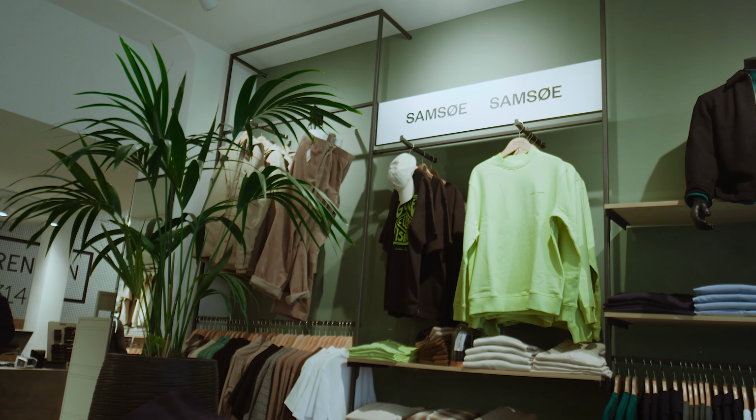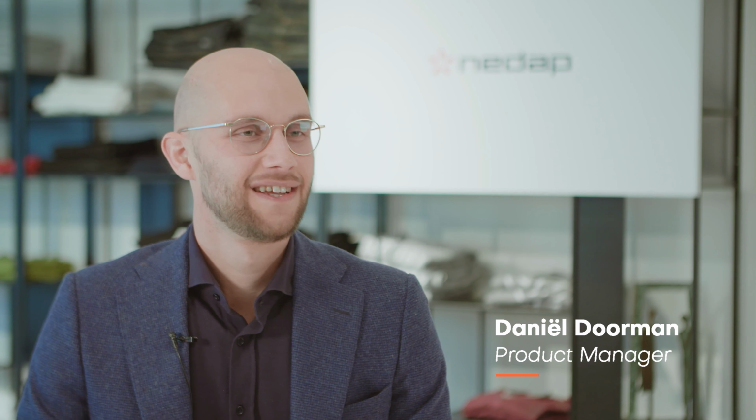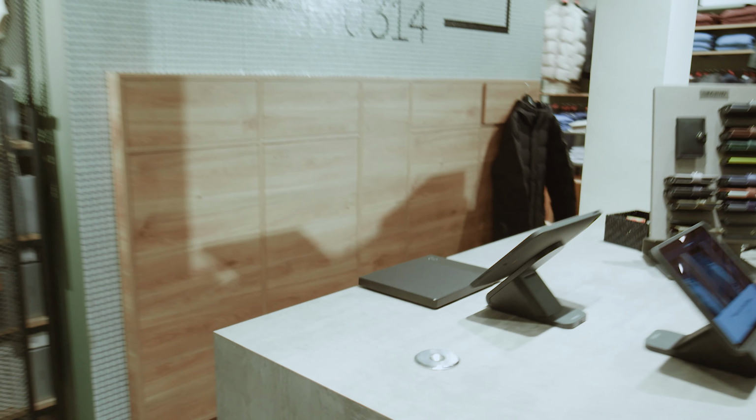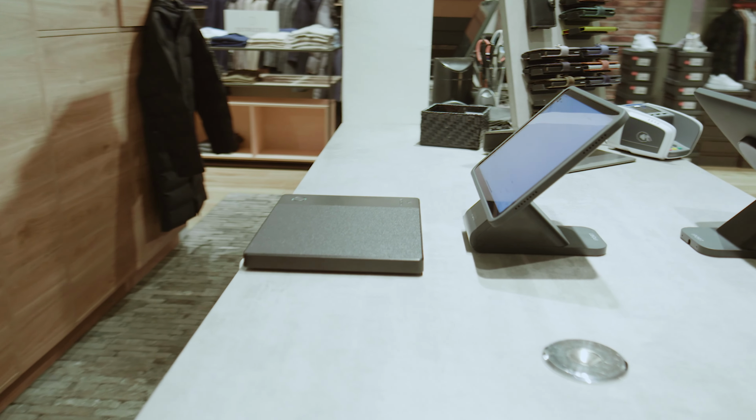I'm Daniël Doorman and I work as product manager for Nedap Retail and I work on our RFID hardware solutions. One of the new exciting products that we work on is an RFID point of sale reader. And this is also of great importance for our ID cloud platform.